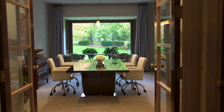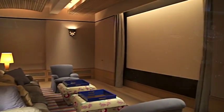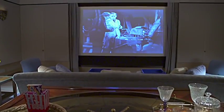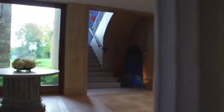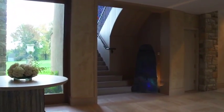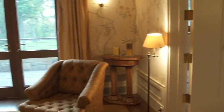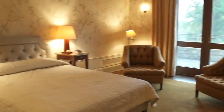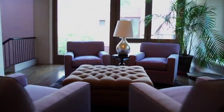Home offices, a sitting room, 3 powder rooms, and a 2-tiered media room round out the main living spaces. Natural light leads you up the stairwells located in each corner of the house. The 4 stairwells and the elevator allow convenient movement between levels of any part of the house. The guest rooms have hand-painted walls and private balconies. An atrium connects the guest wing to the master bedrooms.